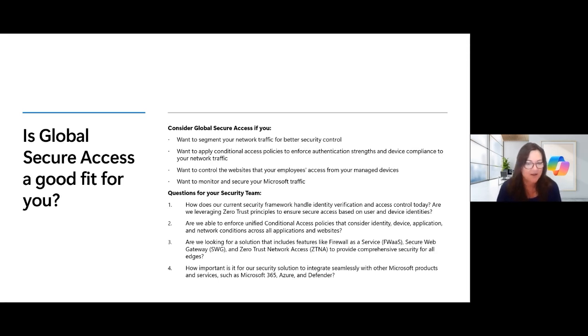For example, do you want to segment your network traffic for better security control? Certainly, we want you to. We think that this is a great way to increase the security in your network. VPN doesn't allow this. You would need a ZTNA solution to enable this, and we hope that you would take a look at Entra Private Access.